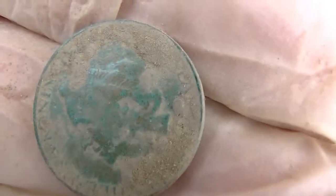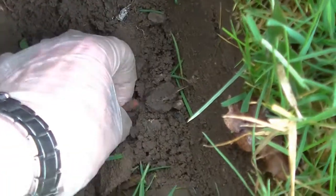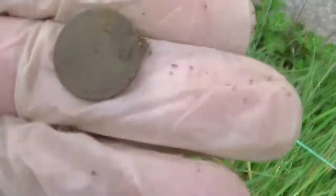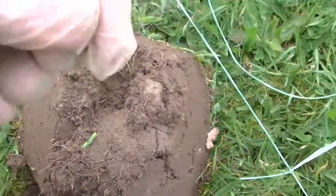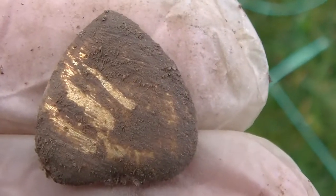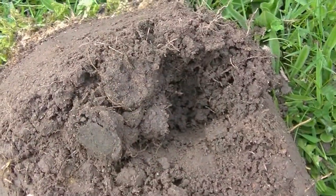Anyway, see what else there is. Thought I'd got another coin then, but oh, it's just an electrode thing. Okay, let's carry on. Coin there, but I think I know what it is. It's another half pence. See what else. Part of a locket by the looks of it. When I first wiped it, I thought it was gold. I don't know. Let's carry on. See what else it is.